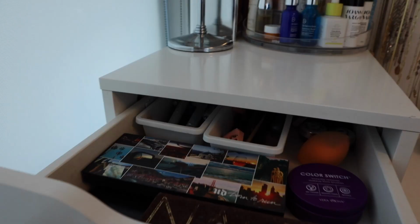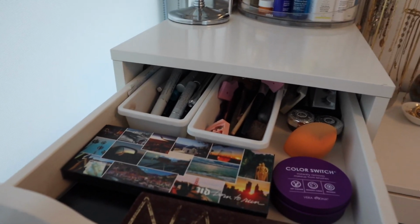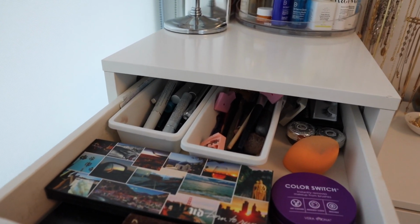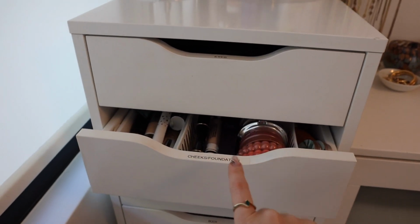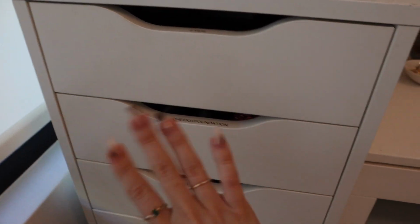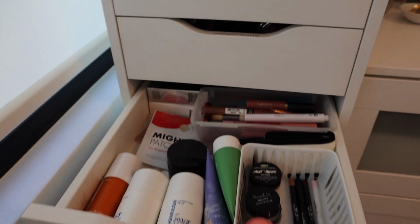Oh my gosh, you guys, I cannot believe how long that took, but we made it through all of the drawers now. I don't know if you guys will be able to tell a big difference, but I can tell. Oh yeah, this drawer gets stuck, so we're gonna skip that one. Anyway, I can tell a huge difference.